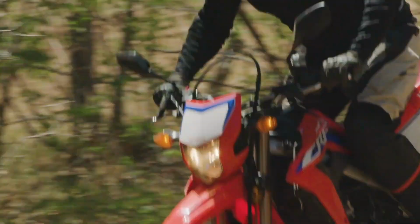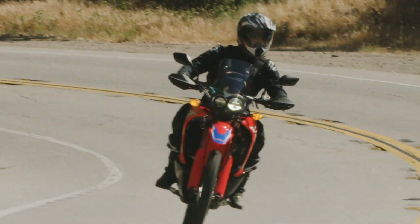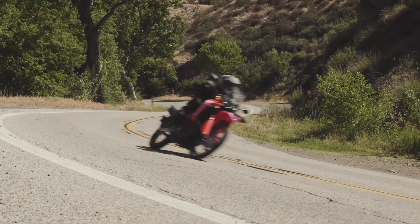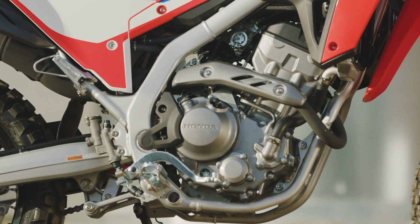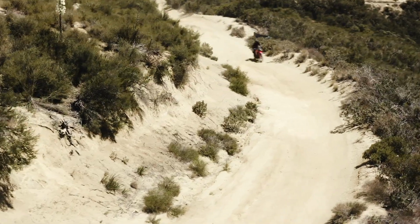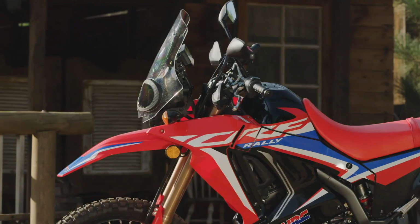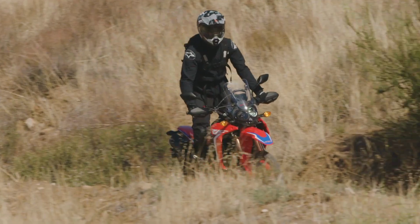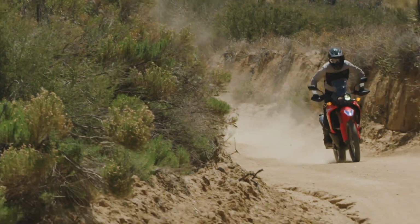While you could of course simply thrash it around off-road, it's also an incredibly capable and accessible bike for adventure riding. There's a 21-inch wheel up front and an 18-inch wheel in the rear, disc brakes at both ends and a ground clearance of 11.2 inches, and untold amounts of fun and adventure waiting for you in between. The base CRF 300L comes in at an MSRP of $5,249 and the ABS version costs $5,549. This is powered by a liquid-cooled 286cc single-cylinder engine.